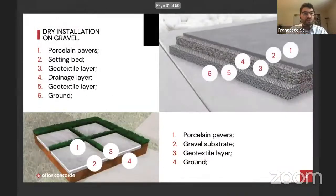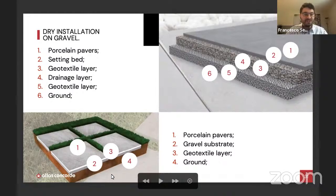And going on, we also have a dry installation on gravel. So if you look at the image, this is actually a very useful kind of installation, because you can drop the tile on the surface itself without gluing it. And if you're tired of the design in a few years, you can just pick up the tile, cover the hole, and just relay them in another design.